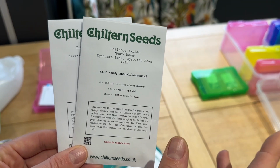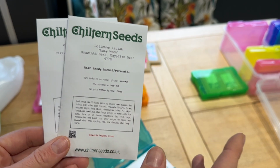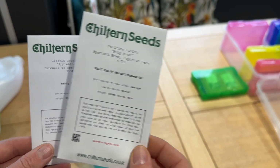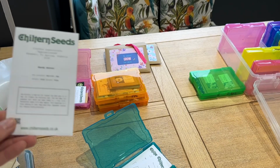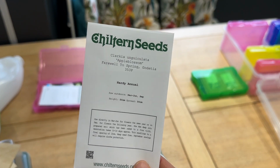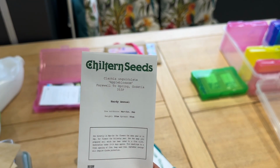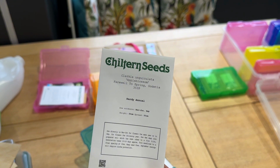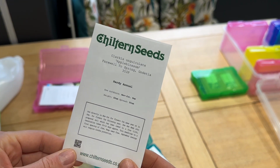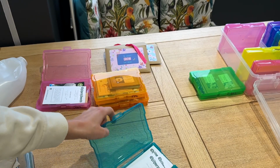Hyacinth bean. These are hard. I have grown these for a few years and I've never actually had much success, but I'm determined to try again. I really, really want that to work out. And then Clarkia Apple Blossom just looks stunning. I did try an autumn sow of some Clarkia, also known as Godetia, and they have not done very well. A very, very dark, wet autumn and winter has meant they just look a bit rubbish, and I've got quite a lot of damping off. So I'm going to go again with those.